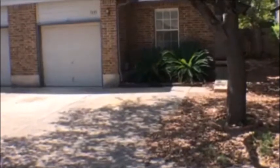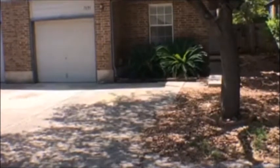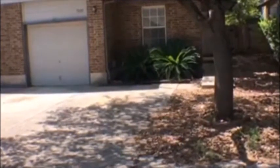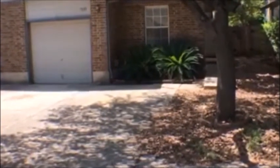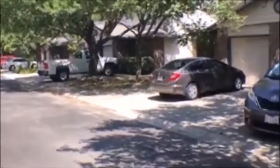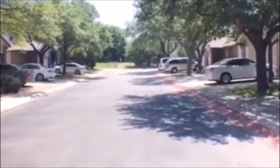Today we'll be taking a brief look at 7835 Galaway Bay. This property is located inside the medical center and it's a 3-bedroom, 2 full bath, 1 half bath townhome. Before we go into the property, let's take a quick look around the neighborhood. And of note, there is a small park at the end of the block, right beyond those post office boxes.